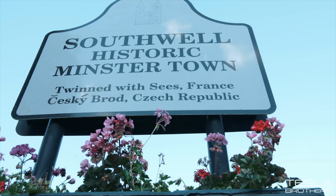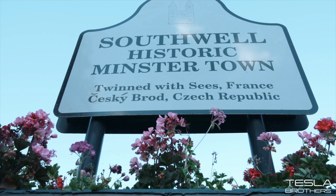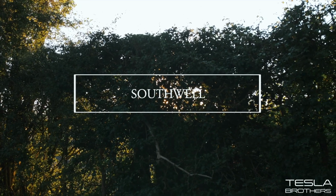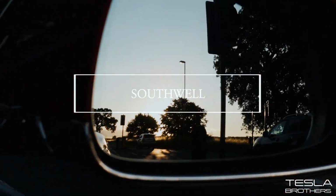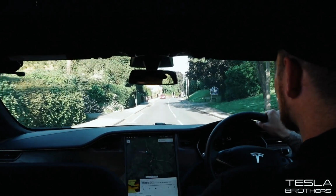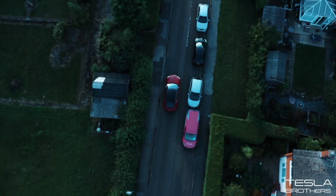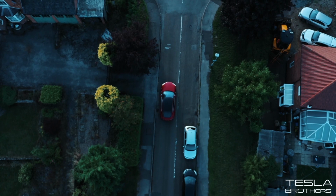Then your destination will be on the right. Here you go. Kind of uneventful. Let me just take you up here where there's a real fiddly bit. So just in this situation, the car will not work in this situation.